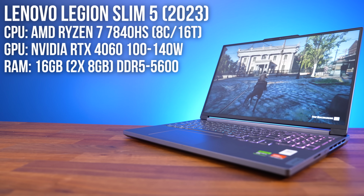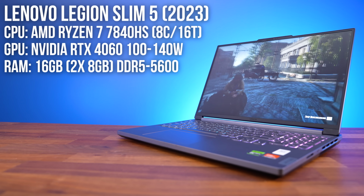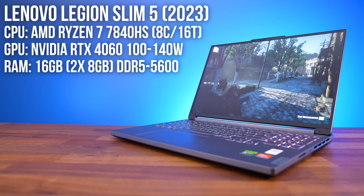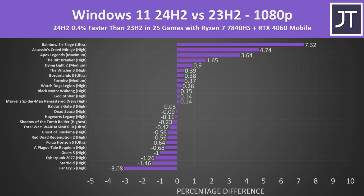Which is great, because 24H2 is still in pre-release, and I suspect that most of you probably don't want to run half-baked Microsoft software. I started out by testing this gaming laptop with a Zen 4 mobile processor and RTX 4060 laptop graphics, as I figured mid-range specs probably better represent what most people are running. But at 1080p, I found basically no difference once we take the average from 25 different games. The mid-range laptop was just 0.4% faster with 24H2 installed.